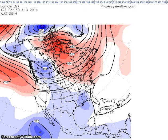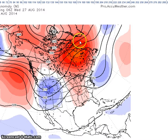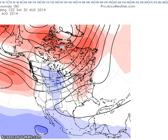Above normal heights are forecast across Greenland. You can see here into Canada, and these heights will spread westward, merging with these areas of above normal heights. So here's the 30th.